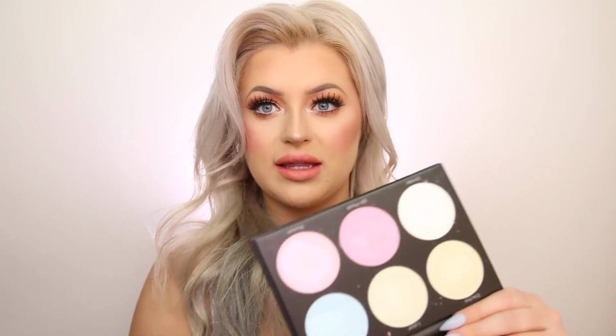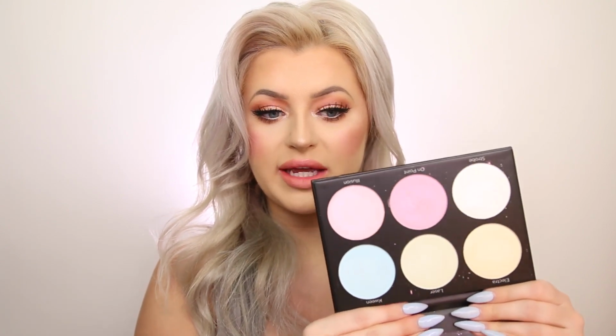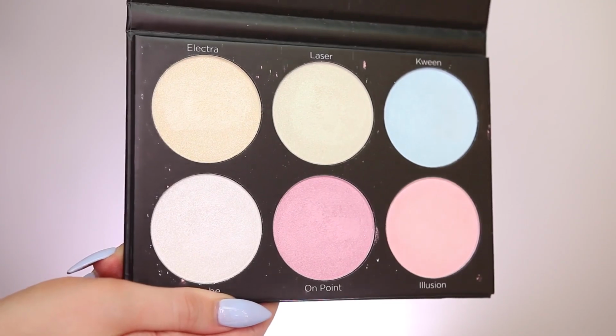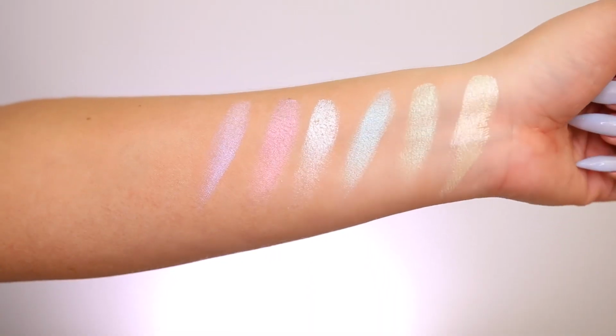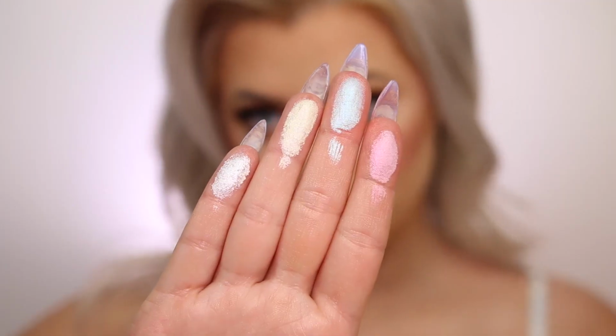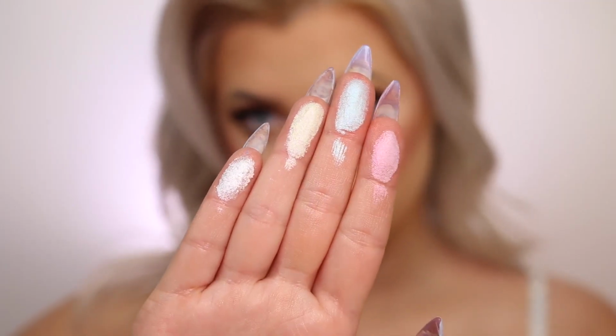This first one is the Blacklight palette. It is big pans, big pans. And I saw these swatches on Trend Mood and I was like, oh my gosh, I need them. So here are the swatches. These are a little bit more powdery, but again, that pink is so beautiful. Big pans, $17. I'm impressed with this. I feel like if you're on a budget and you're looking for a highlight palette that's going to give you that dramatic highlight, this is one to check out.